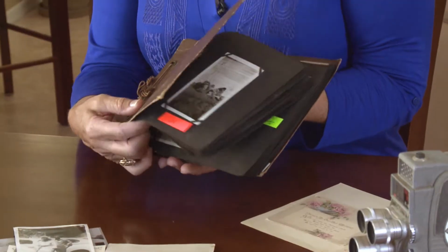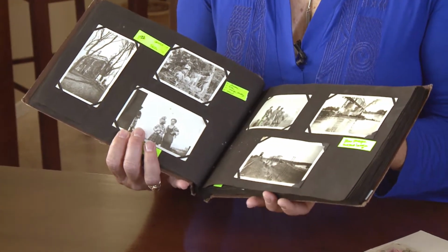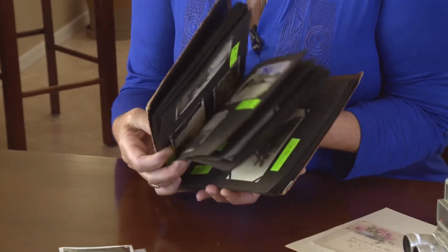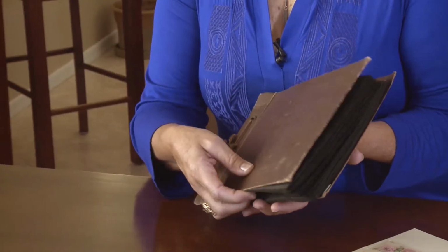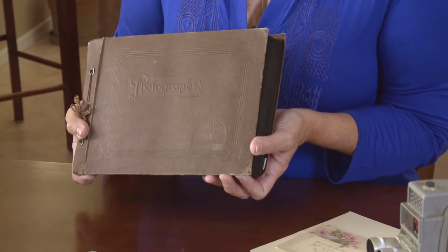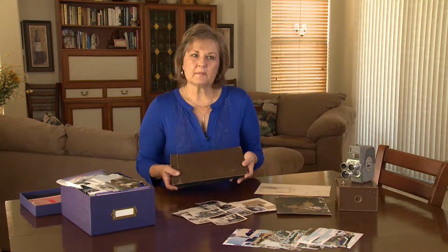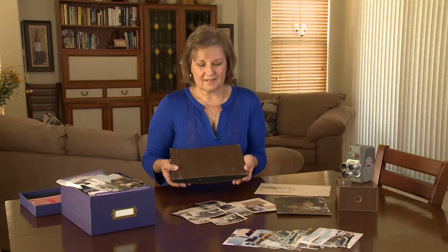This is a photo album that was put together by my mother's mother. Now, she passed away in 1930, so you can imagine how special these photographs are to this family. We want to preserve them by putting them on electronic digital media, and that way we can share these stories of family and we can make sure that these are always going to be protected.